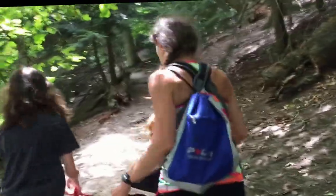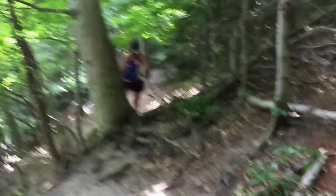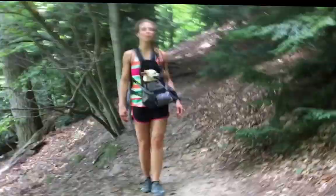Bring bug spray. Jeez, the bugs had killed us. I'm pretty sure we just got carried off. A little note, if the mosquitoes are attacking you, walk faster. The breeze will keep them off of you. And you'll get more out of it, right?